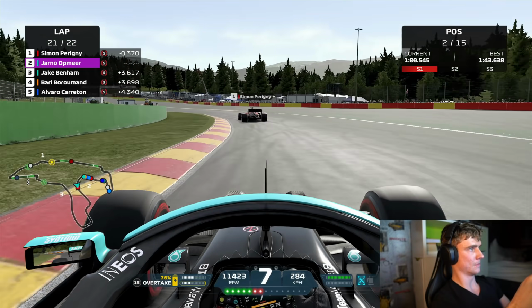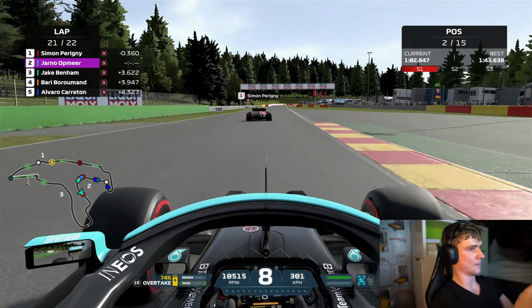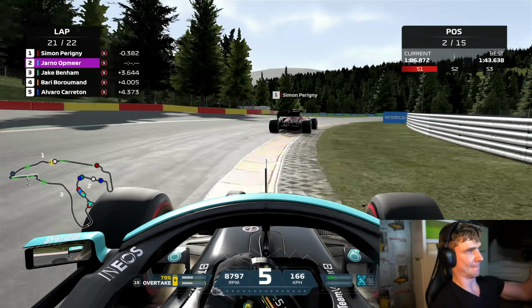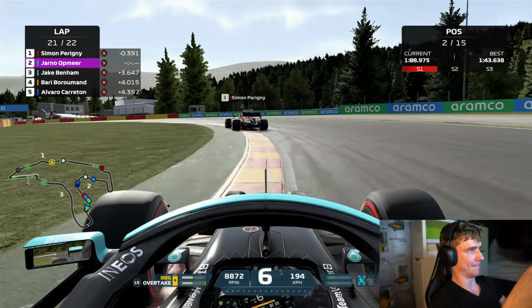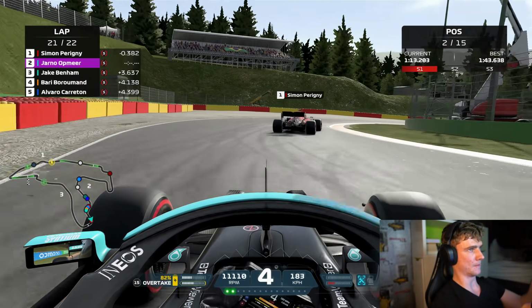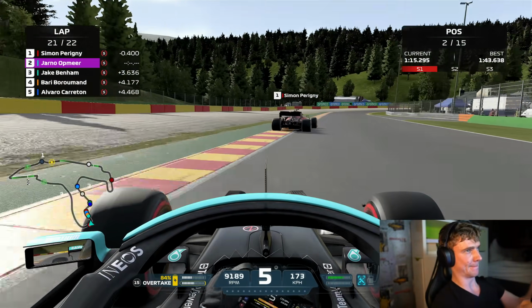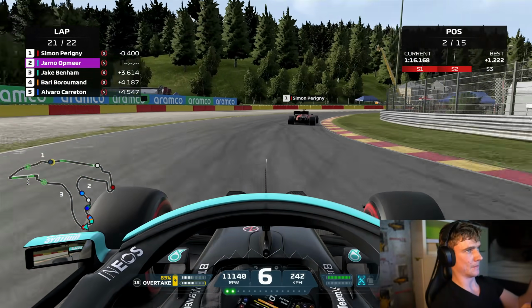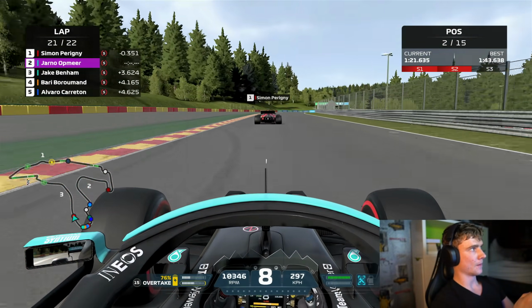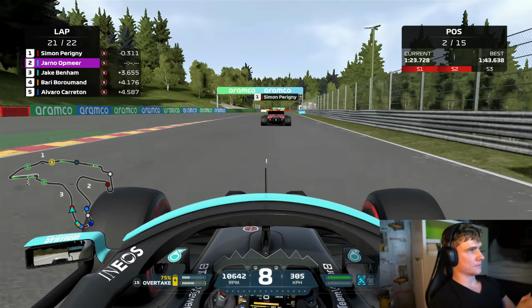And you can see we still have so much battery remaining to use on this lap. So Simon is not going to pull away here. And we will get DRS if he doesn't play any games. You can see we are 4 seconds clear of Jake Bannon. So even if we do play games with each other, we have quite a margin to make sure we're clear of those guys.